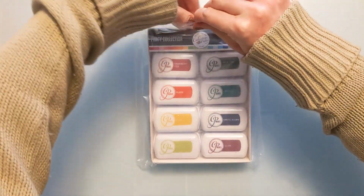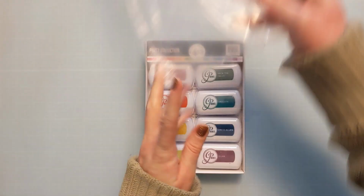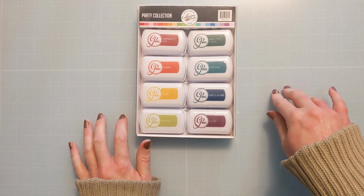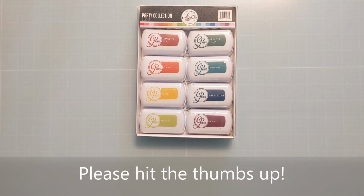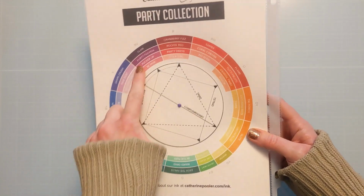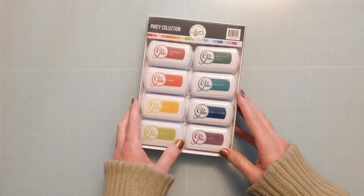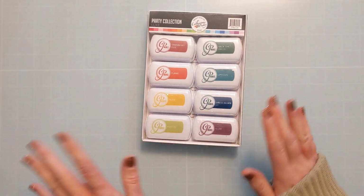So the Luxe collection, which is part of the Party collection, it's usually separated by Party collection or what's the other one? Why can't I think of it? Here's the Spa collection. So there's Spa collection and there's Party collection, and this Luxe just came out. It had to have been relatively soon. I didn't realize it came out. My friend Marcy told me, and I had to get them immediately.